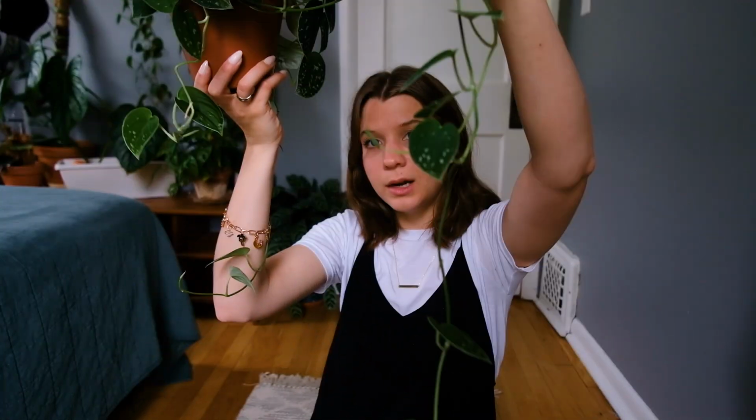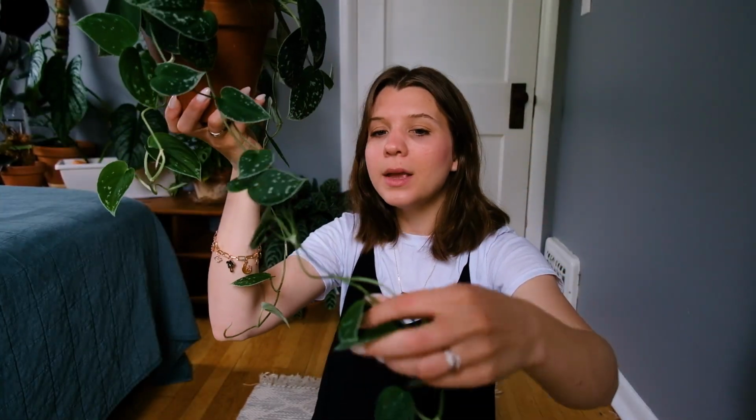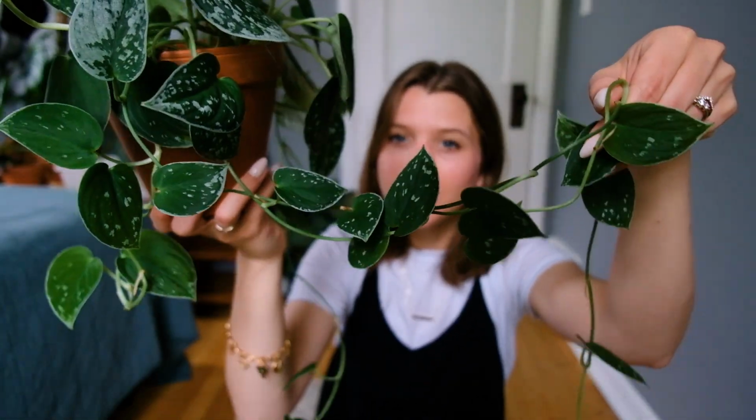But a lot of these bottom leaves are a little bit more wimpy, I guess. They're pretty small and they don't have very much variegation going for them either. But I think the overall presentation of the plant, even though I prefer it to be a little bit more variegated, a little bit more silver, I'm so pleased with. I think it's really beautiful.